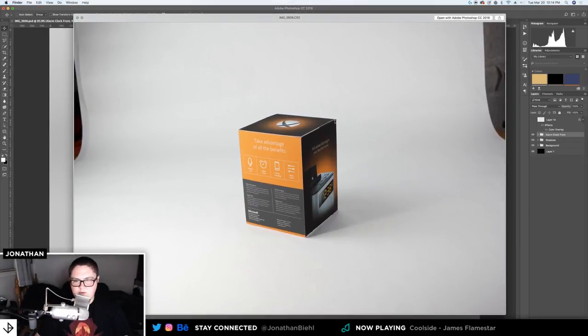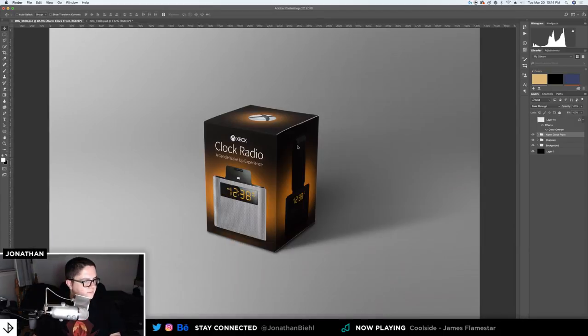I might try to straighten this out as well because it looks like this line here kind of flares out a little bit, kind of odd. So I might try to straighten that up, and again, I can simply do that with the pen tool.